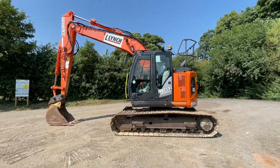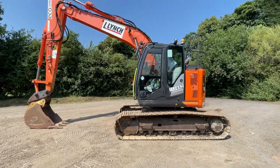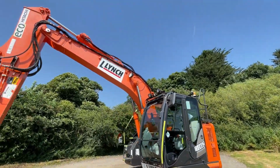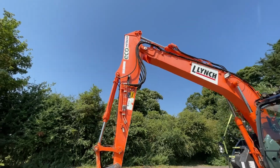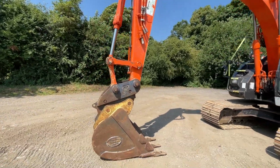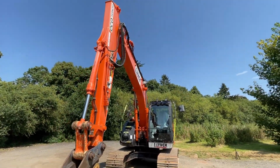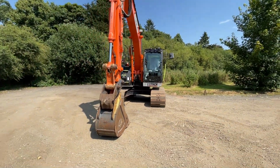This is our 2018 Hitachi ZX135. It's done 4,541 hours from new with a single owner as well. Would have been maintained on a Hitachi service contract while on fleet with us. So all servicing up to date, service as and when required.